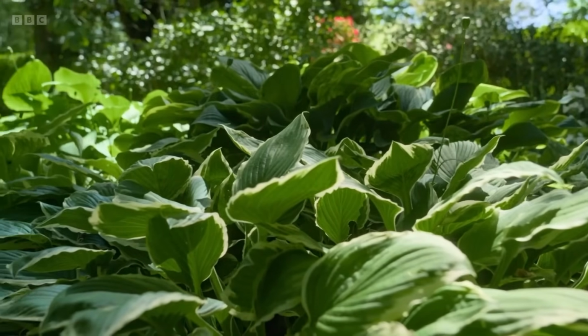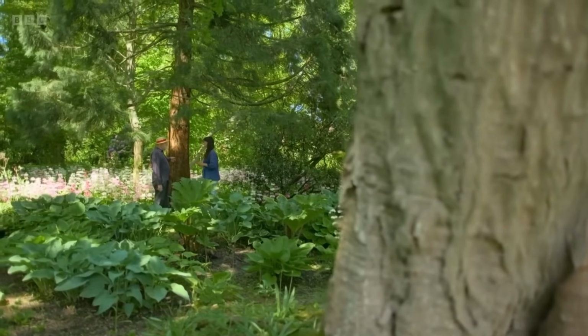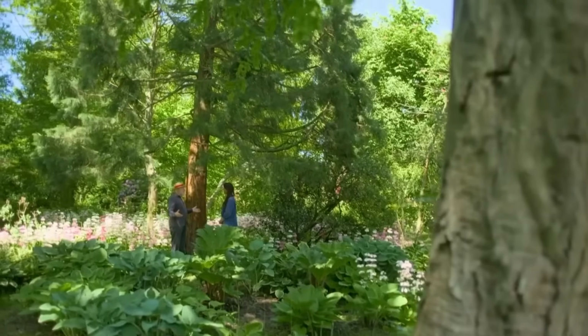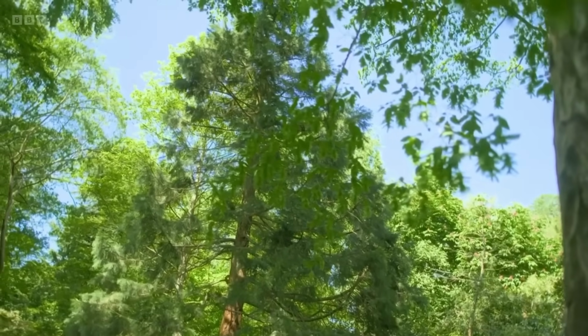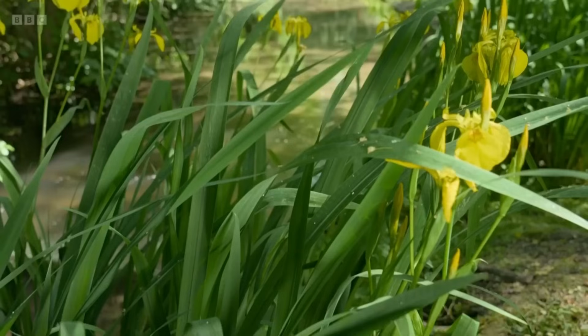True. They are amazing. And did you plant this redwood? Yeah, about 15 or 20 years ago, they grow very, very quickly. And very, very big. And it will grow very, very big, much too big for this garden in 100, 200 years' time.